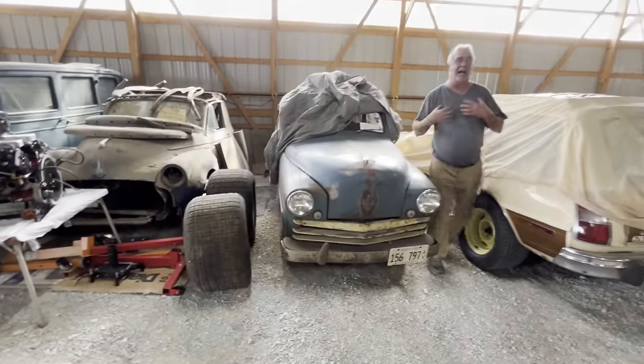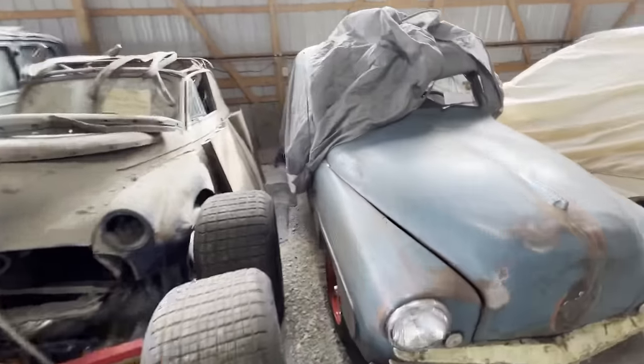I've got to tell you, I really like the patina stuff. This right here really just... I am not a body man. I paint some stock cars and put some paint on, throw some dirt up in there.